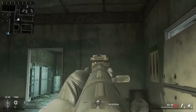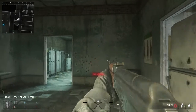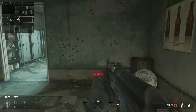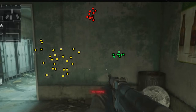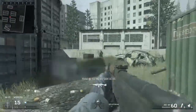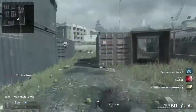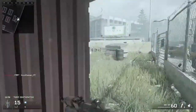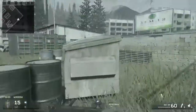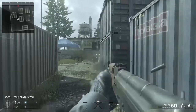Can you see the recoil? Look at the bullet patterns. These effects are special. These are special effects. Can you see the bullet pattern? This is the AK-47. It has recoil. But it doesn't matter. You can just hip fire.